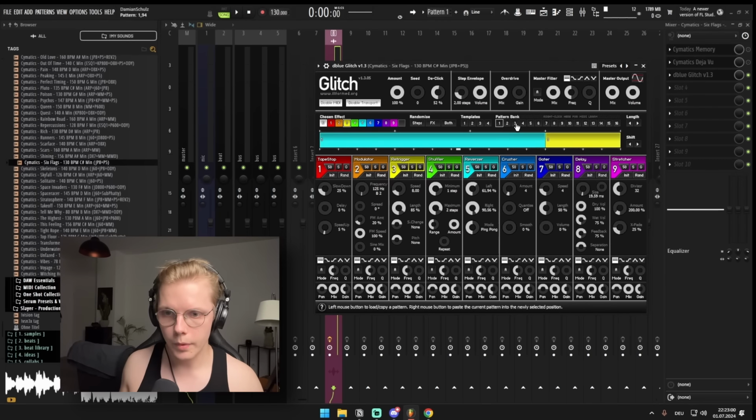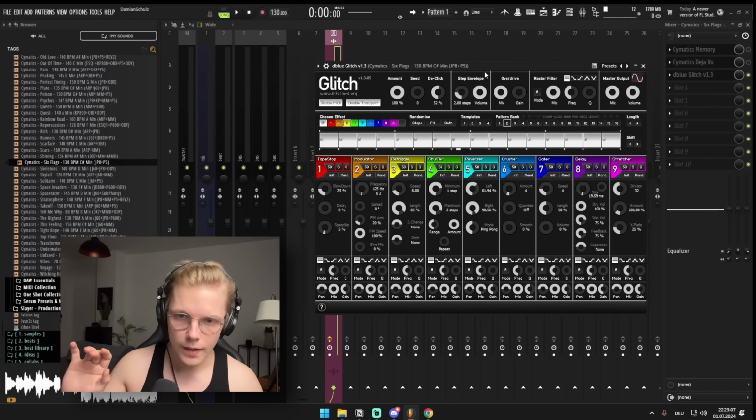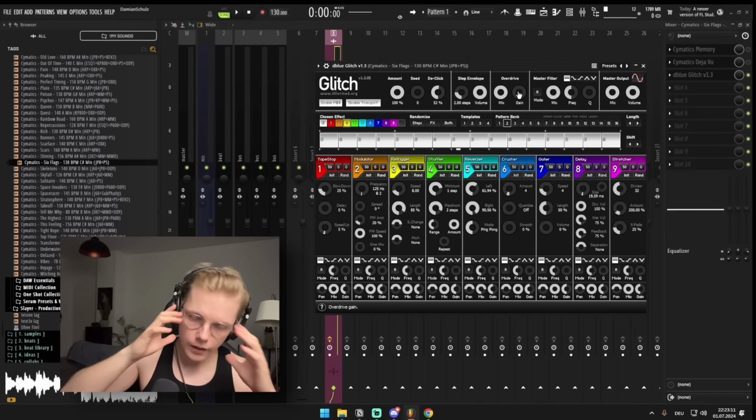You have different pattern banks that you can use. You have templates. You can randomize it. You have master effects, the overdrive. This is like endless possibilities. It's basically effect tricks for melodies. You can even use it on like hi-hats. Definitely, I recommend this one.